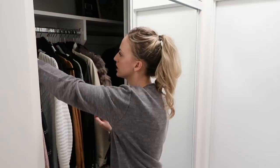So these are all things that I'm not sure if I love and I'm gonna keep in my wardrobe, but I do wear pretty often. So it's just this black and red checkered lumberjack type flannel thing. I actually really like this. The area that I live in, flannel is really popular. So I've been wearing a lot of this lately.